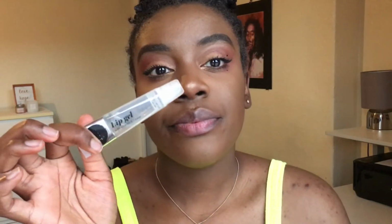So for my lips, this is gonna be quite simple. I just use a Nivea lip balm for, you know, hydration and moisturization. Then I'm gonna go in with this lip gloss from NK. Yeah, so it's literally a simple lippy because I really want the focus to be my skin and my eyeshadow.